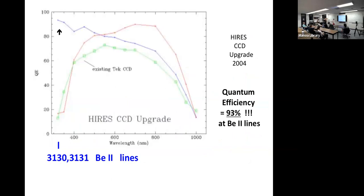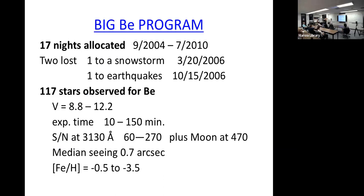The quantum efficiency at 3130 is 93%, better than it is in the other wavelengths. So this was a tremendous boon for people like me who wanted to go down into the ultraviolet. So we had embarked on this project, Big BE project, and that's the name of the directory on my computer, Big BE. We had 17 nights allocated over a 6-year period.